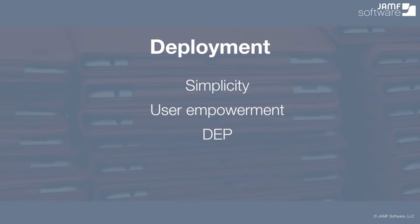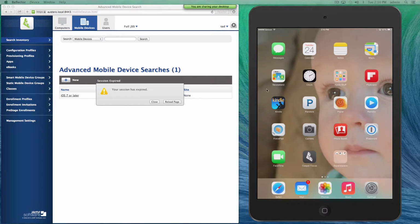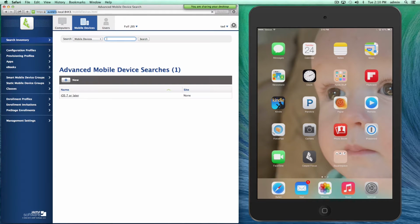And John, you were going to show us an example of this, of what this might look like. Yeah, I want to show a little bit, and this is going to be using my iPad. So we're going to go ahead and switch over and show my iPad here. My iPad is here on the right-hand side, and we've got the JSS on the left-hand side for you. Really what we want to show is this user empowerment and what this means for an end user. Here you can see I have my device, and it's got all the apps and things that I've had and used on this device.